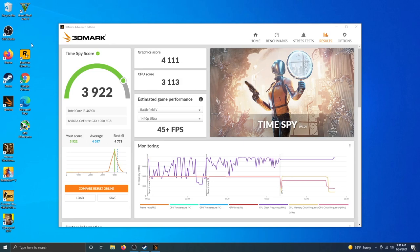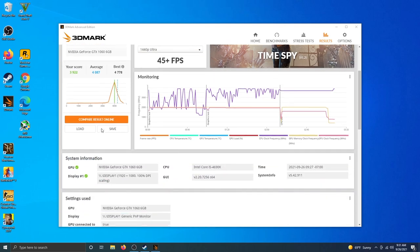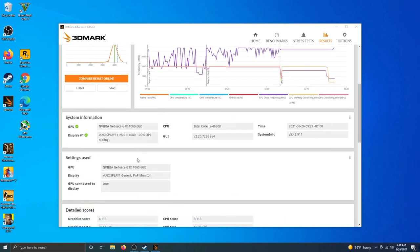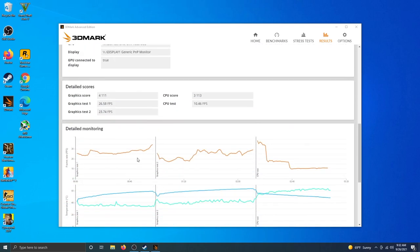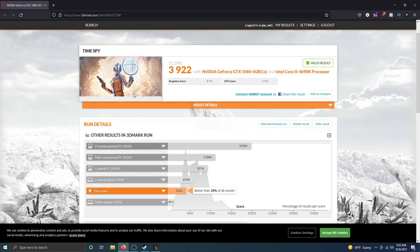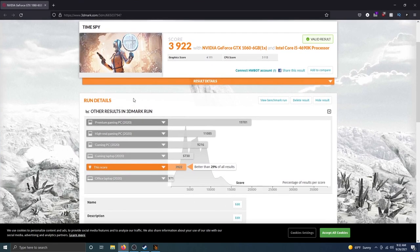This is a decent score, to be honest, considering the age of the hardware, but it is a little overzealous here saying we can run Battlefield 5 at 1440p Ultra with 45 frames a second. We'll see how that holds up, as that's one of the games we're going to test, but I don't think that's true. I like to use this comparison page to see how you stack up against other systems. You can see here we're better than 29% of all results, though it does say we're behind a gaming laptop.